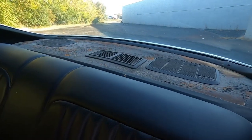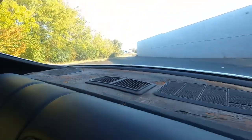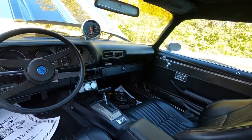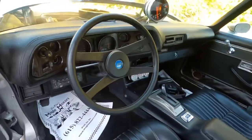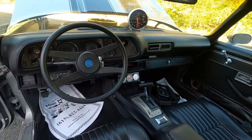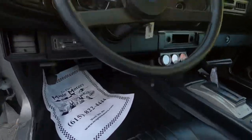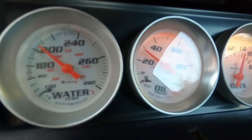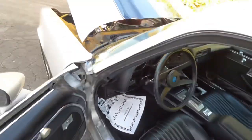Package tray needs to be redone, as you can see. Headliner definitely needs to be redone. There's not even one up there. Reaching in here and turning the key. A little bit high on the idle, but the engine temperature's been staying right at 200 even with the high idle. That could be tamed down just a hair.